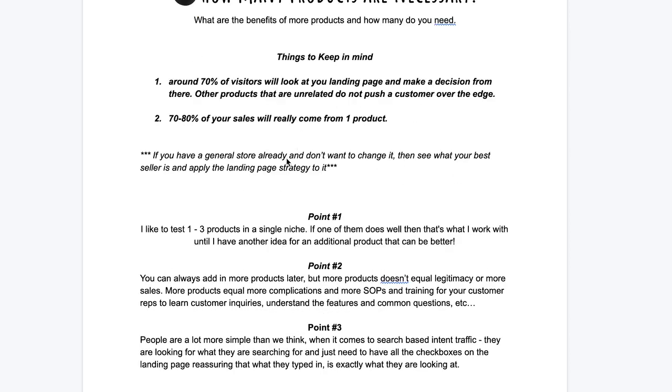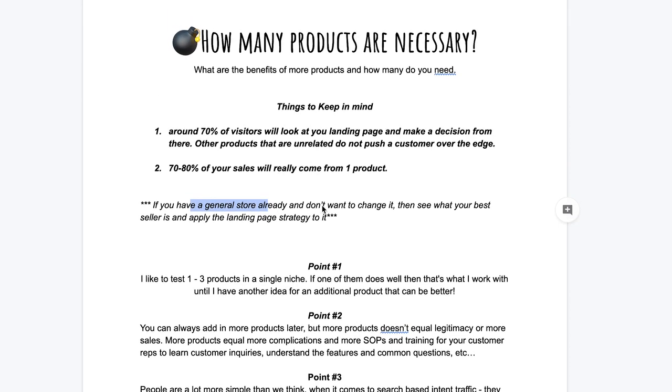Now, I want to go a little bit more into depth, but before I do, real quick, if you are watching this and you have a general store already and you're like, well, Charlie, I don't want to change my general store. I've noticed there's a few students that have this, and that's fine. You don't have to change your general store if you absolutely don't want to, but I would make sure that you find at least 1 or 2 of your main products and put that winning landing page on it. It's going to help so much. And then maybe later down the road, I suggest you test this strategy of a niche store, because believe me, if general stores were crushing it, I would switch my strategy, but it's up to you.